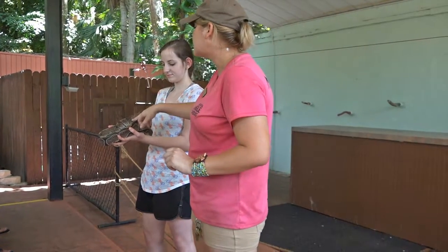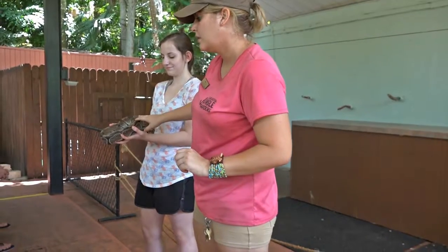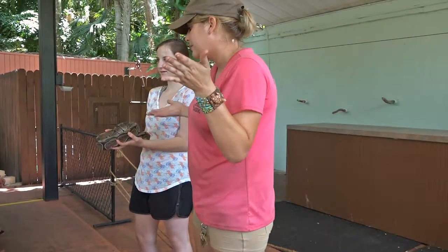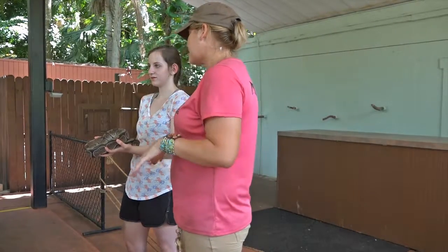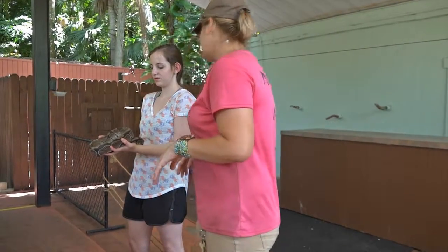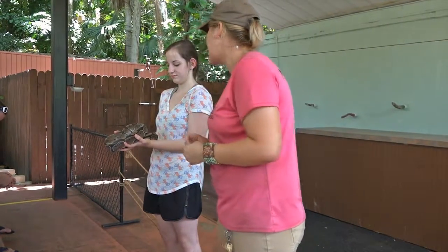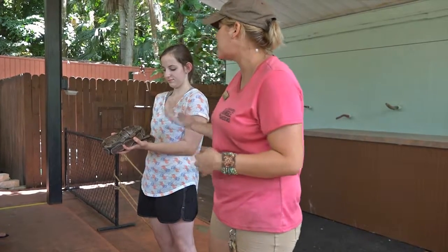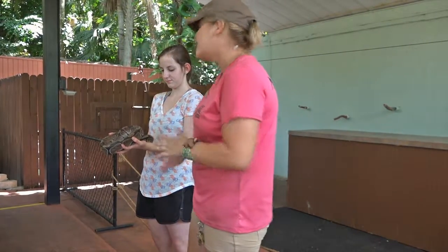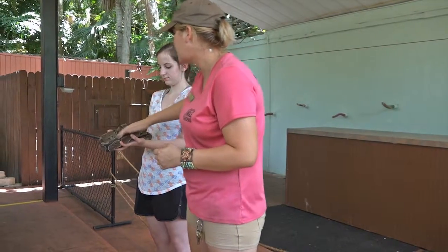So does anyone know where ball pythons are from? And don't say PetSmart. Not United States either, any continent. Asia, that's a good guess. Some people say South America. South America, that's a good guess too. So these guys are African ball pythons. And usually everyone thinks snakes are more found in the trees. Not true. These guys are more found on the ground. That's how they have that beautiful coloration of theirs.